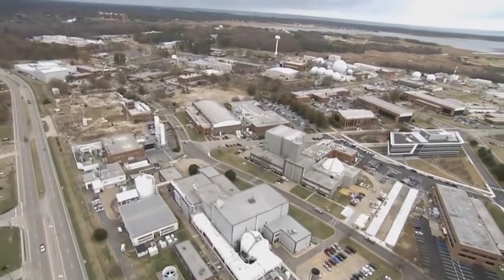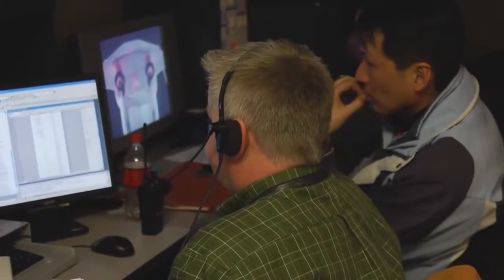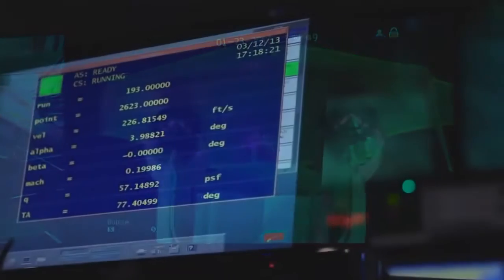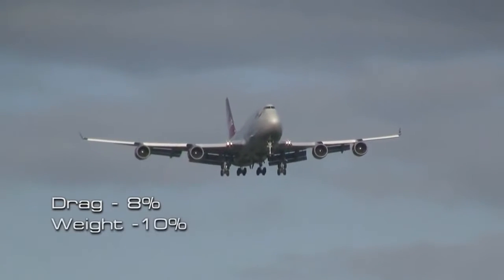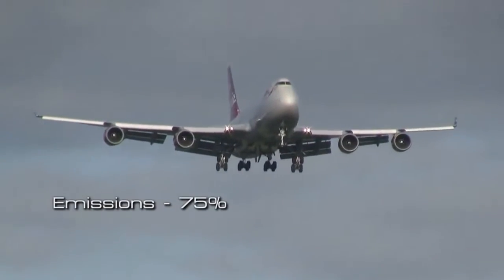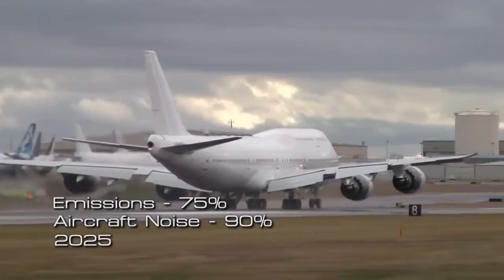Here at NASA Langley in Hampton, Virginia, a small group of aeronautical researchers from the Environmentally Responsible Aviation Project are at the cutting edge of this research, attempting to take the next steps to make aircraft more efficient and less noisy. Their goal, to simultaneously reduce aircraft drag by 8%, weight by 10%, fuel consumption by 15%, emissions by 75%, and reduce overall aircraft noise by nearly 90%, all by the year 2025.